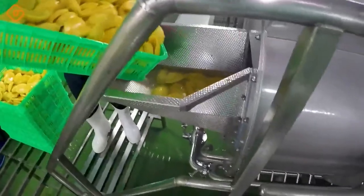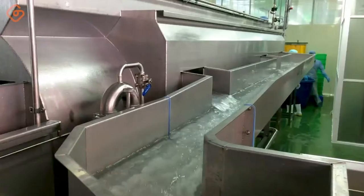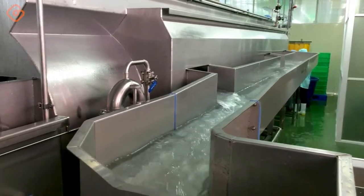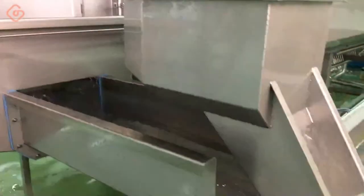Pre-cooling, dicing, and freezing mangoes is not just a solution, but a classy secret for you. The pre-cooling line, along with the mango dicing and freezing process, not only ensures freshness, but also preserves the natural flavor and nutritional quality.